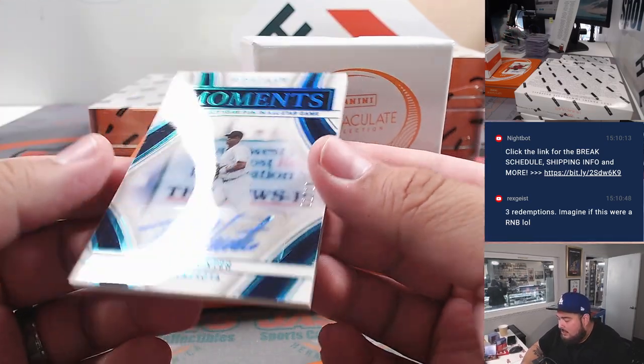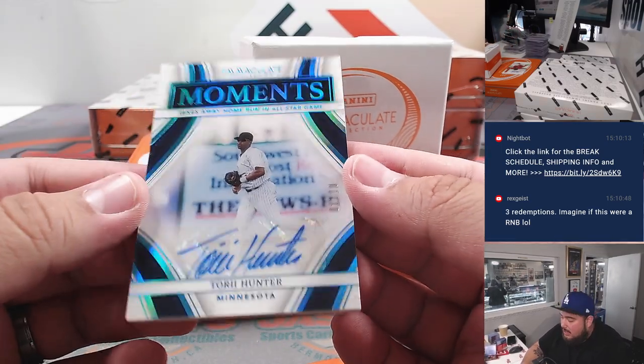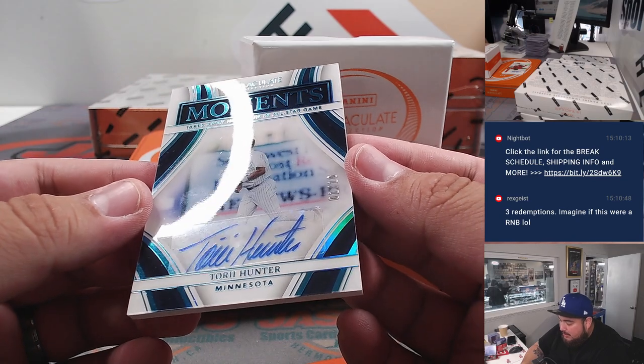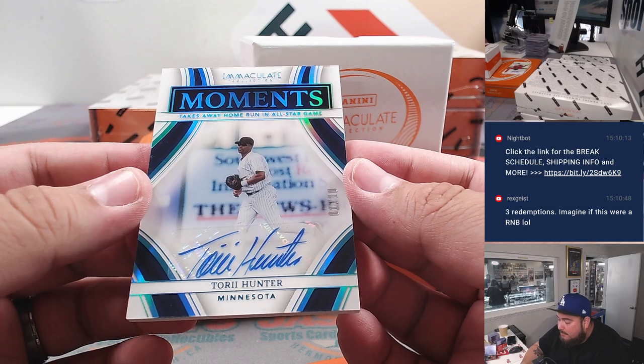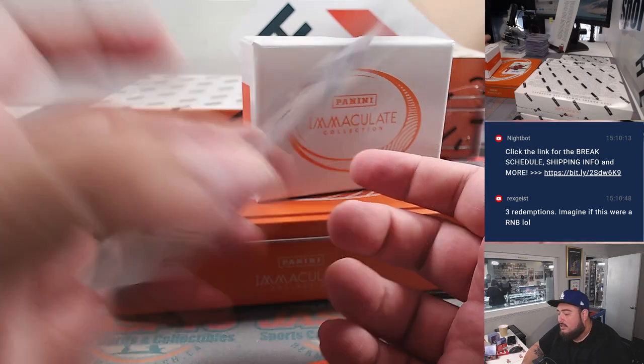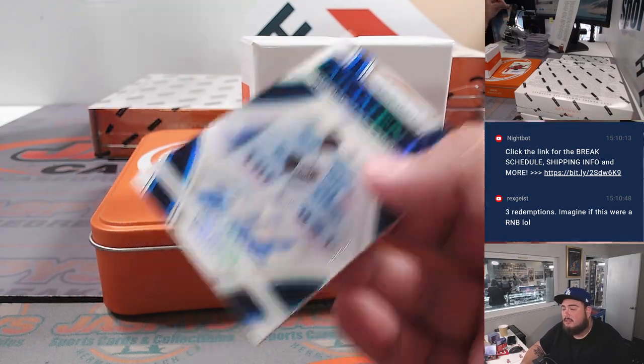Whoa, what is this? Oh, I thought that was a one-on-one for a second. That's actually really nice. Torrey Hunter Moments. 1 out of 10. Takes away home run in an all-star game for Minnesota. That looks awesome. I thought that was a one-on-one for a second.